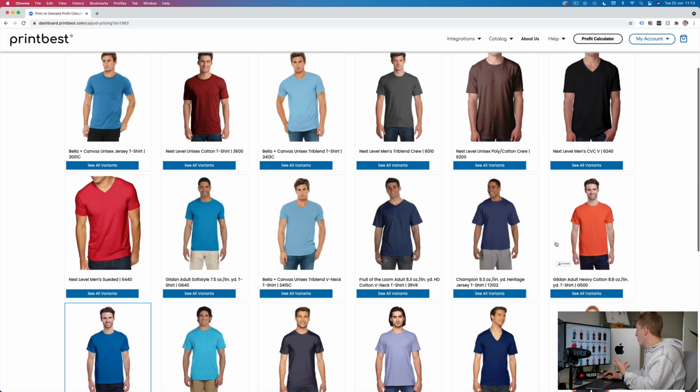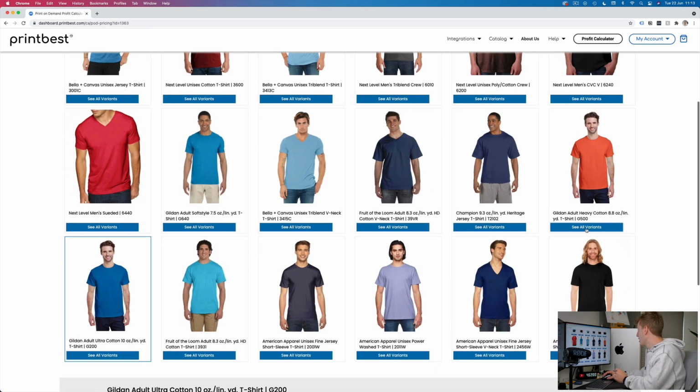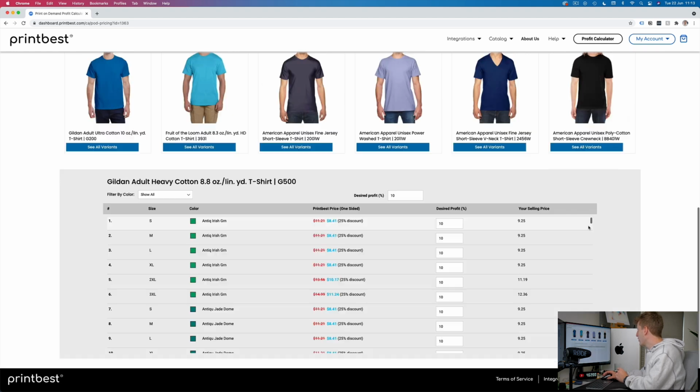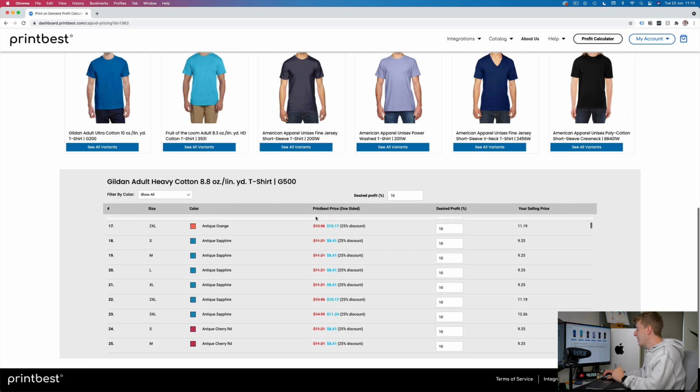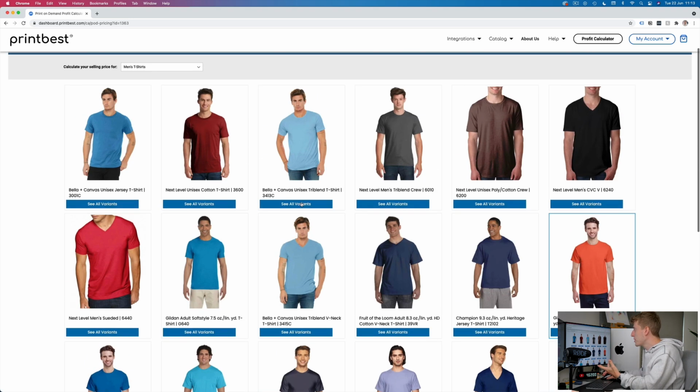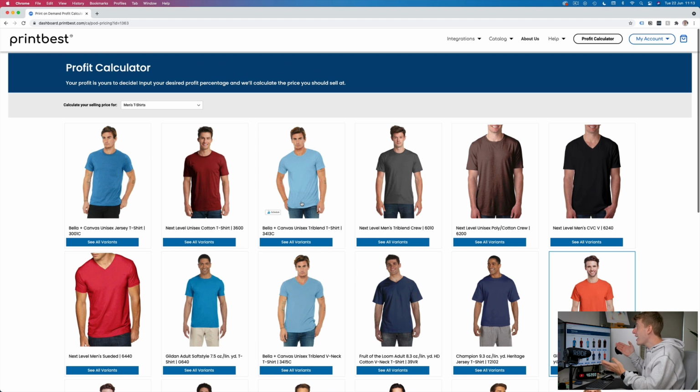So if we want to just do the normal classic Gildan G500, right, the Gildan 500, we can see all variants, and then it will pop up $8.41, which I really think is very, very competitive in terms of pricing. We can put our desired profit in, and it will tell us how much we need to be selling it for. So if we want to be making 100% profit, we need to sell it at $16.82. Again, if you can just do a bit of fast math, you can just work out 841 times 2. Very simple. But basically, this is their profit calculator, and it really allows you to work out what your potential would be, how much you can make. And I think every print-on-demand website should have this, and I don't understand why they don't.